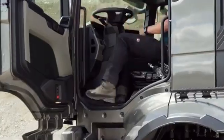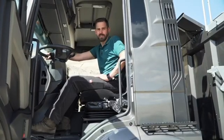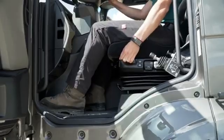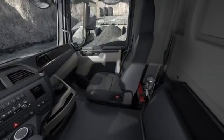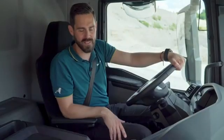The new seat generation with MAN exclusive seat contours offers comfort in every driving situation. The extended longitudinal adjustment range offers ideal seating comfort for both small and tall drivers. A lot more has changed in the interior. For example, the dashboard is tilted towards the driver and all controls are within easy reach. The interior color here is moon gray. It is timeless and particularly insensitive to dirt, ideal for use on construction sites and in distribution.